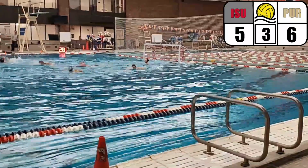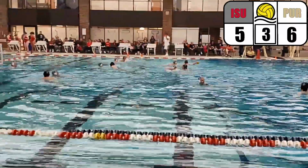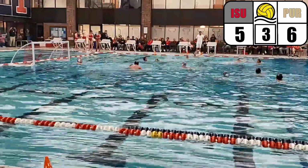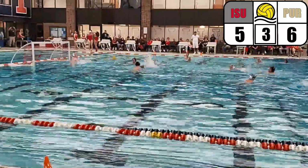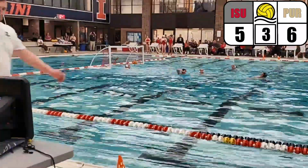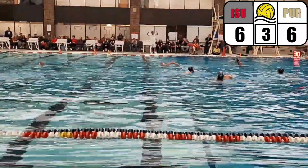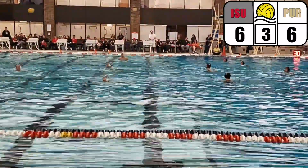But over the crossbar back to ISU. ISU has it on the far right side. Now to the top middle. There, number two. Long shot. Saved by Cole. But ISU steals it back and scores. ISU is off to a big start this quarter, just tied it up, 6-6. Under 4 minutes left in this quarter.